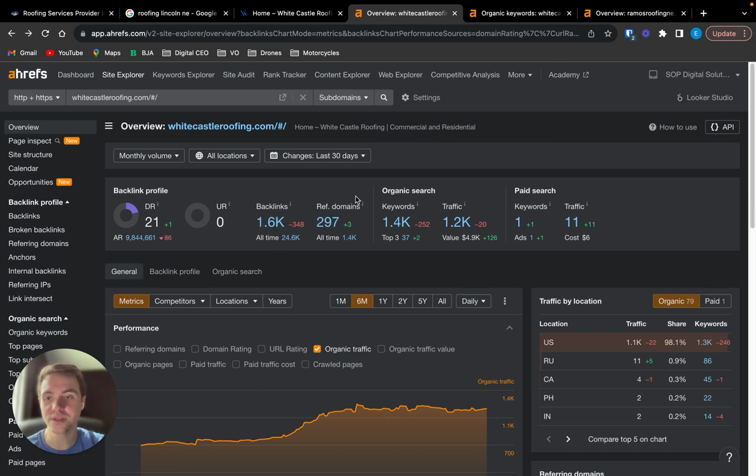Basically, what we want to do, if you decided to work with us, is use your competitor as a roadmap, see exactly how they're getting where they are, copy them, and then exceed them. So I would be getting you all of these 297 referring domains, and then I would try to at least double them. That way you're not only beating them, but far exceeding them, making it much more difficult for them to catch up.